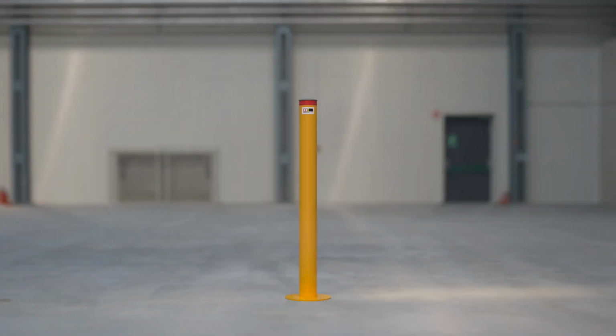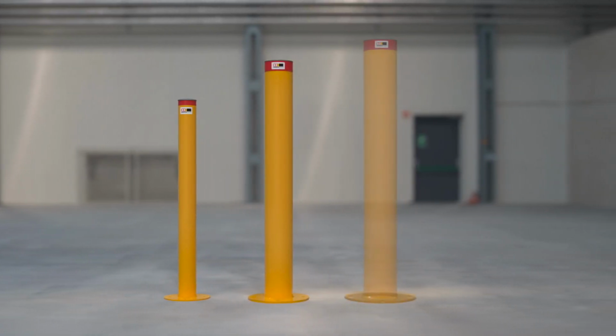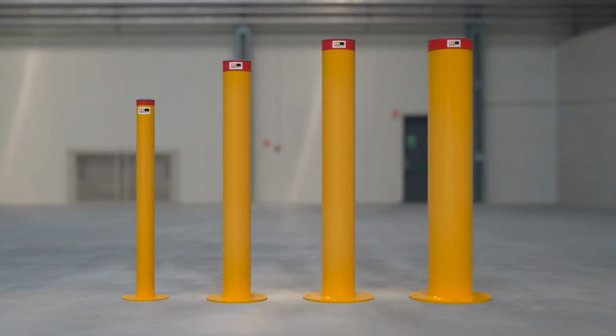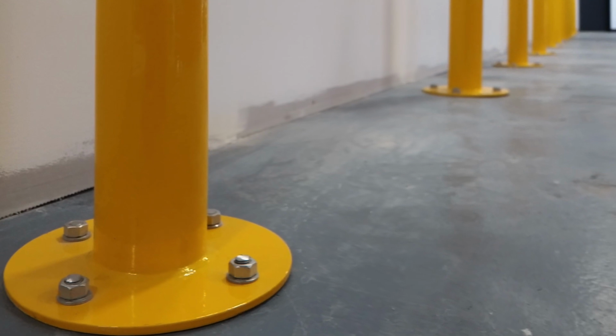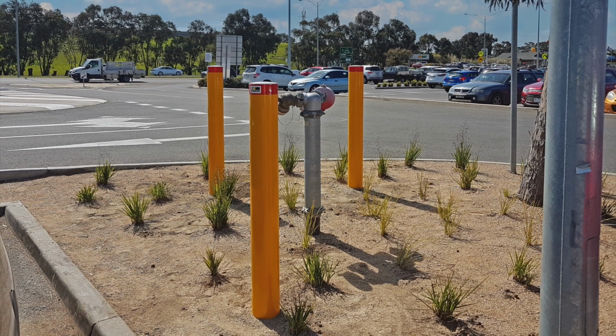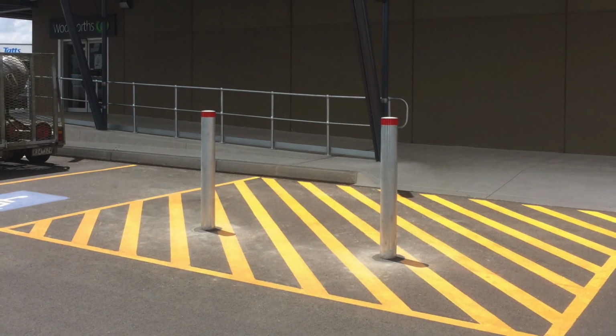With variations ranging between 90mm, 140mm, 165mm and 220mm diameters, there is a suitable bollard size for every application. Bollards are available in both surface mount and below ground installation options. Bollards come in high-vis safety yellow and galvanized finishes.